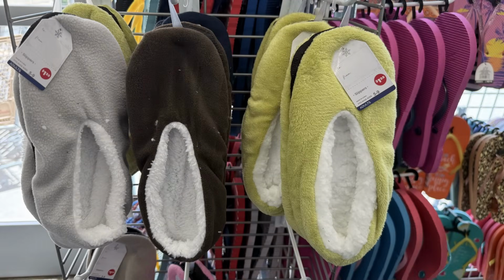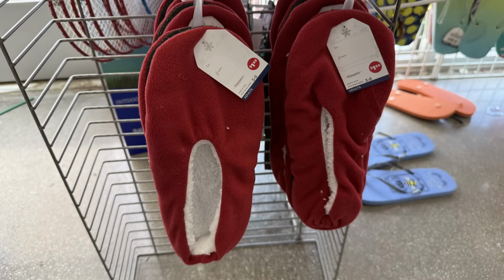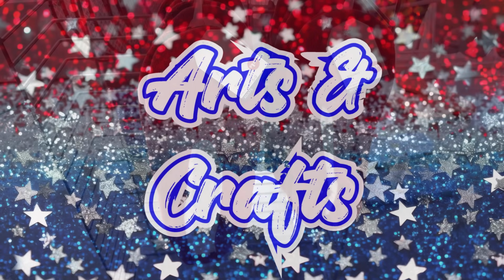There's also a bunch of the slippers out. Those have the sizes down in the corner on the right. Those also were still marked $1.25. They have lots of different colors and sizes to choose from.